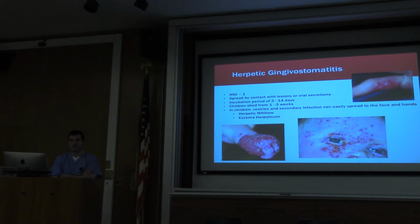Or if they have eczema, you can get HSV superinfections of pre-existing eczema. When you have an eczema flare, you have skin breakdown, and it's an opportunity for other organisms to invade and cause a superinfection. Oral versus IV acyclovir, it depends on what the kid looks like. If the kid needs admission or isn't that severe, it can be followed as an outpatient.